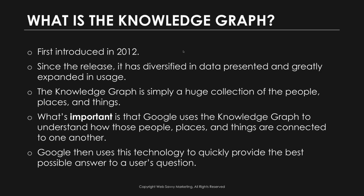And so what the knowledge graph is, is just simply a huge collection of people, places, and things. But what's important is that Google actually understands how those people, places, and things are connected, and it uses that information to produce better results. This fits right in with semantic search. It's that same type of philosophy. Google's looking at the search and how it relates to all the things in the world around us. It's kind of scary when you think about it, the amount of data that Google has and the amount of data it's using to produce good search results.